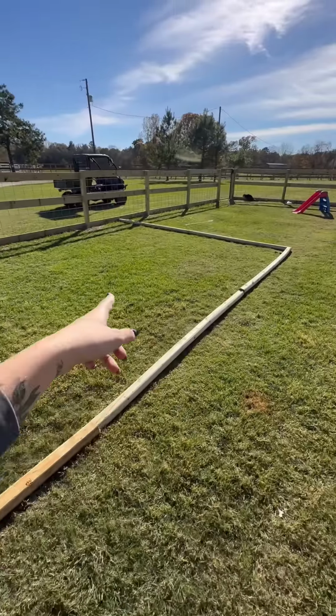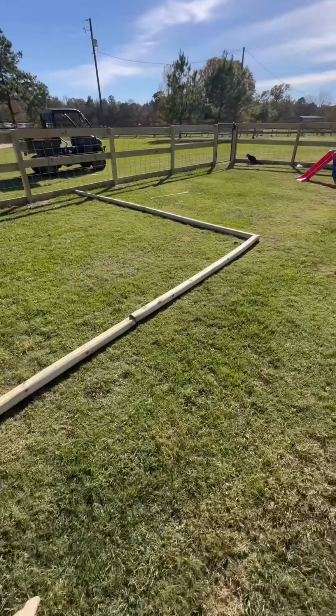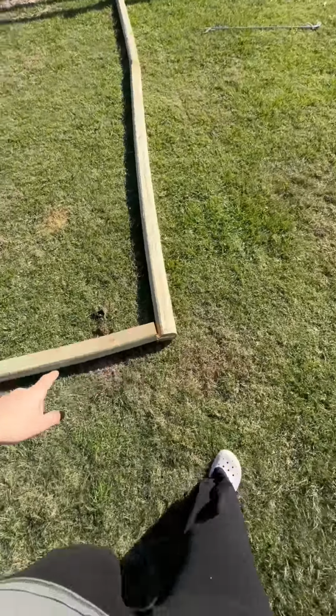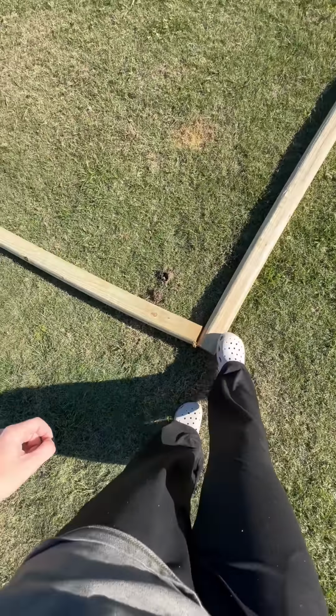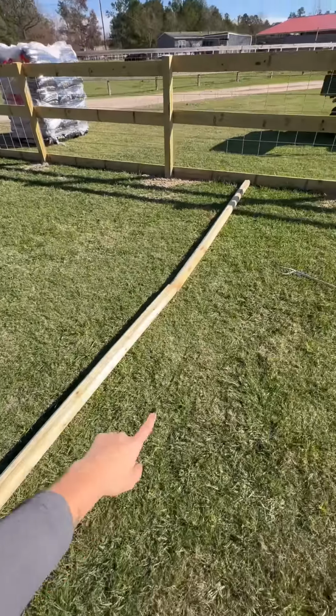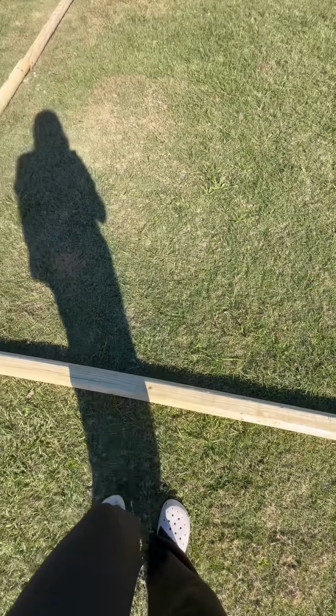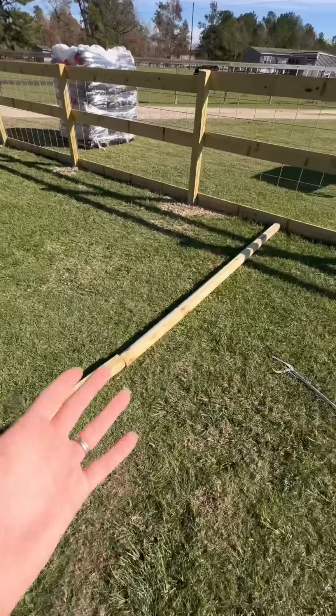I have got a little border laid down here, and this is not perfect, guys. It's not set in stone. I've got to get some rebar, drill some holes in this and put some rebar through it to hold them all in place. Otherwise, I can dump my mulch in like this, but every time someone steps on it or tries to go in, it's gonna roll around. So I've got to reinforce this.